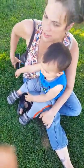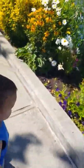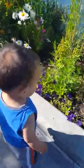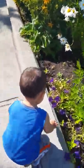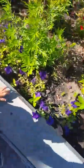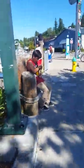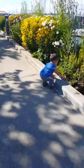Reaction to Emmanuel. What does he do? My baby brother's gonna see the flowers with me. Look at the flowers. Point at the flowers. He loves the flowers. What you gonna do? Let's not touch them. Okay, let's get up. Baby, then Jimmy. He keeps on looking at the flowers. There's nothing else that he loves more than the flowers.